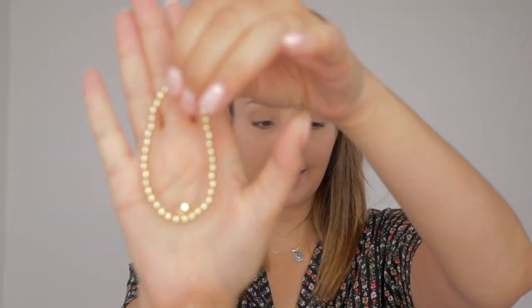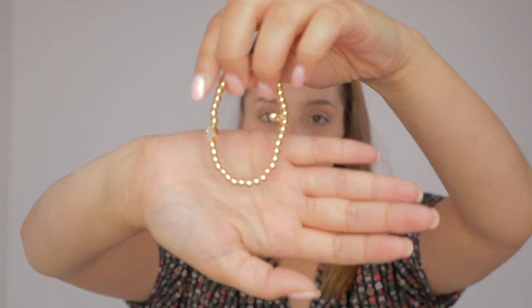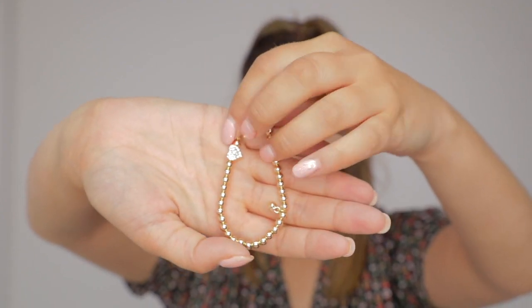So the first thing they've sent me is this. I'm going to do that classic blogger thing where you do your hand to autofocus. Come on, there we go. I feel like a div doing this, but it has to be done.